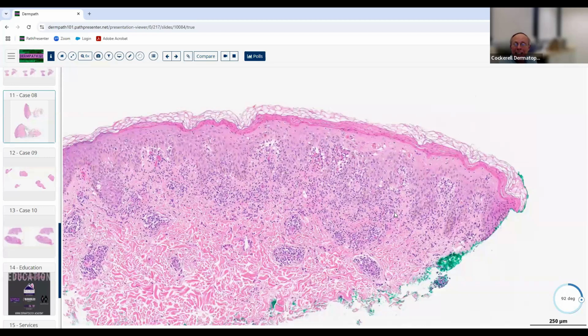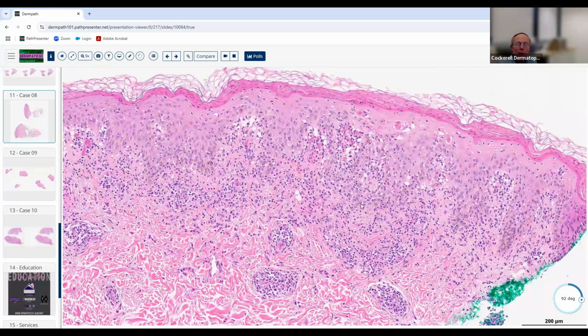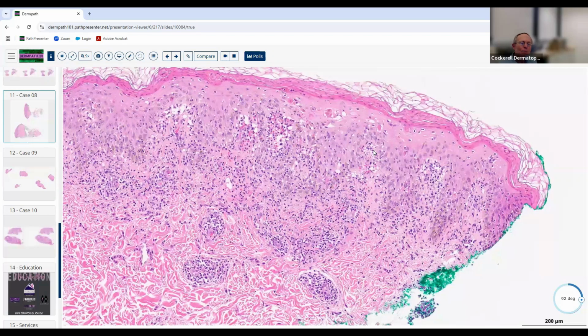Now, the classic form of Mucha-Habermann disease is a very dense, superficial and deep wedge-shaped infiltrate, a deeper infiltrate than we see here. But this is probably a fairly early stage lesion that might eventually get a deeper inflammatory infiltrate, but it is in the family of the Pityriasis lichenoides diseases. And it's probably not Pityriasis lichenoides chronica. In that condition, you don't get as many dyskeratotic keratinocytes, you don't get as many extravasated erythrocytes.